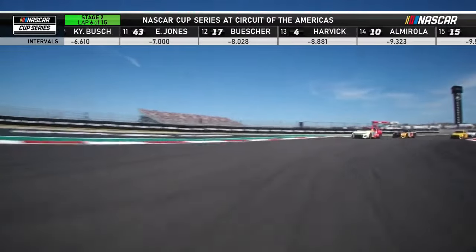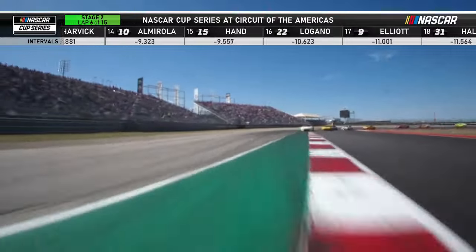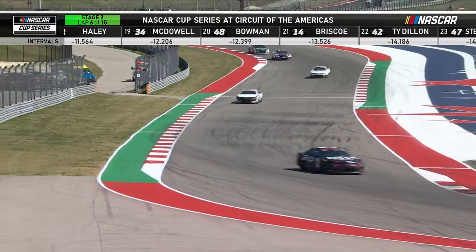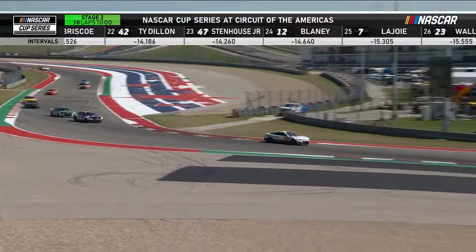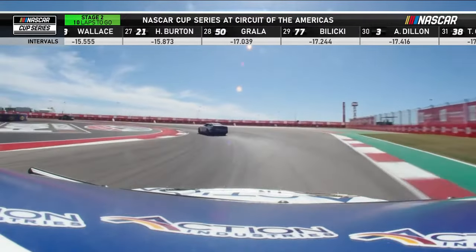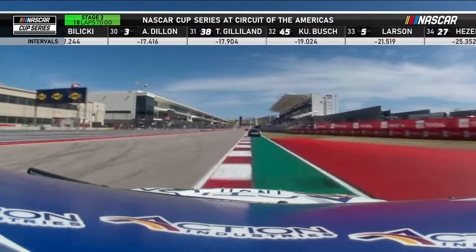Austin Cindric leading here at Circuit of the Americas outside Austin, Texas. Ross Chastain 3/4 of a second back. Tyler Reddick and A.J. Allmendinger has passed Denny Hamlin for fourth place. Michael McDowell shortcutting the course in the S's. He'll do a pass-through penalty. Jamie Little. And Kyle Larson, one of those that spun. Very painful for him. He's back in 32nd right now.